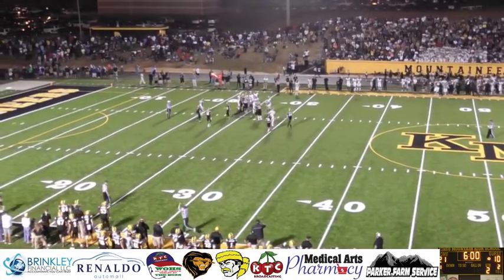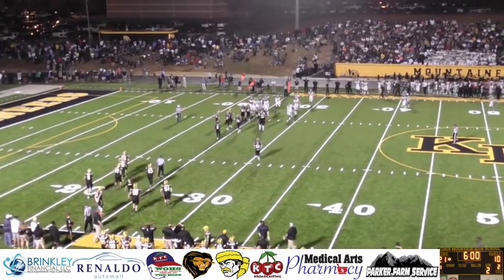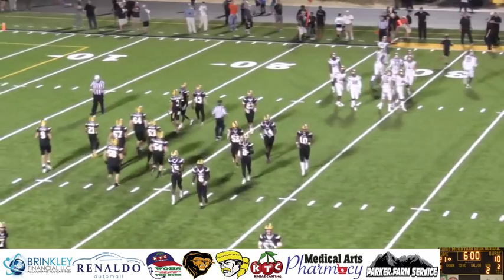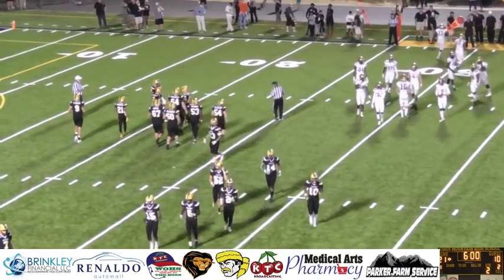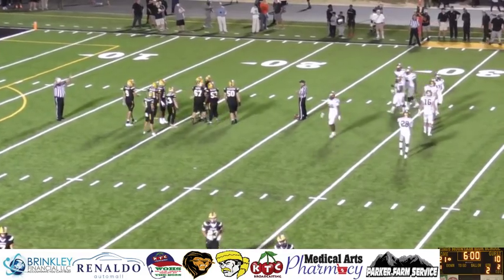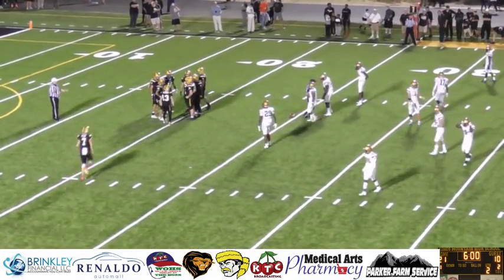Jammin' Jay's Pizza Factory kickoff from Silas Goss is taken, and for the first time in a while, Jeff, Shelby got good coverage down there. Yeah, that looked good. Nick Corey on the tackle, so Kings Mountain is going to start on their 25-yard line. Again, 6 minutes to go here in the first half.